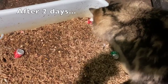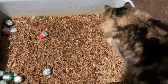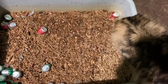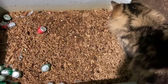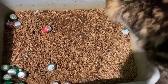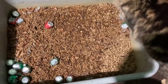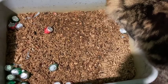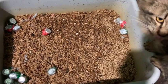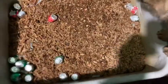And then after 2 days, you can see that's Clara, the cat. She's very, very confused as to how these foils are moving by themselves. And this room was about 75 degrees. So once the temperature goes up, they will just go to town. And you can see all the candies in there that I had missed. So there's the wild ride, guys. Crazy.